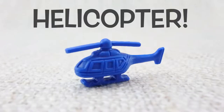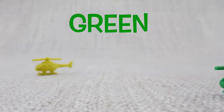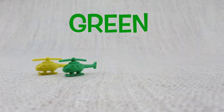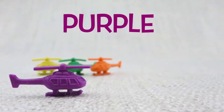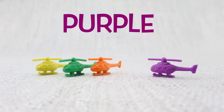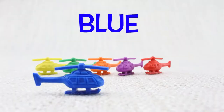This is a helicopter. What sound does a helicopter make? Here's a yellow helicopter. Here is a green helicopter. Here is an orange helicopter. Here is a purple helicopter. Here is a red helicopter. Here is a blue helicopter.